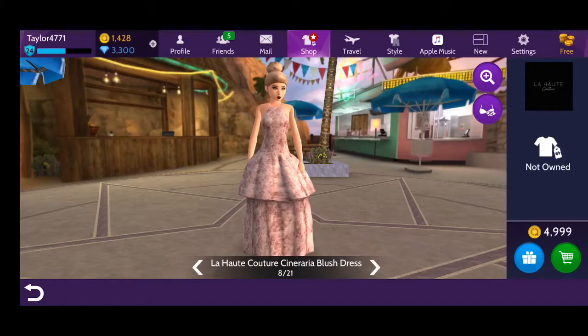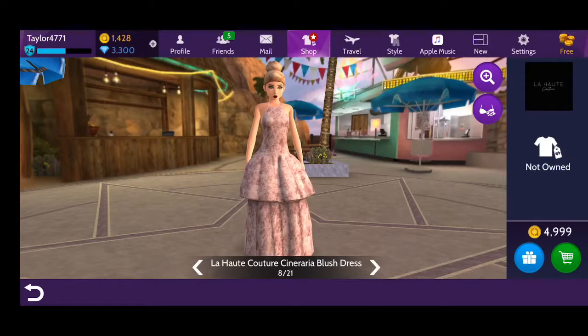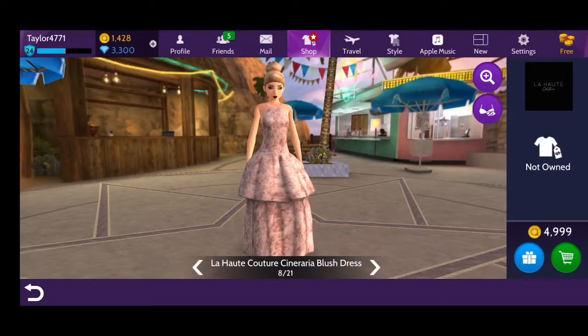So I think this one's a hit or miss, but there are quite a lot of fashion competitions with this. So if you're into that, then I would go and give that a try for gold, because there are quite a lot that feature this dress.